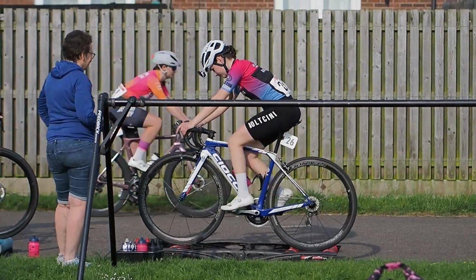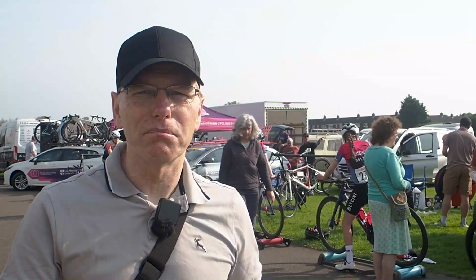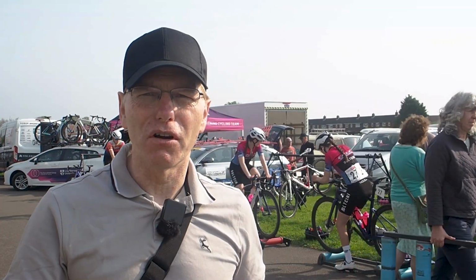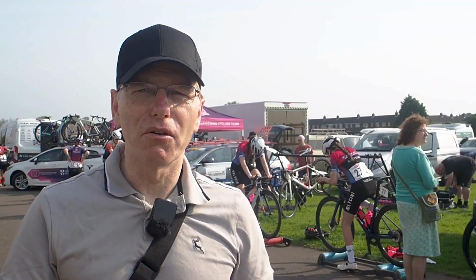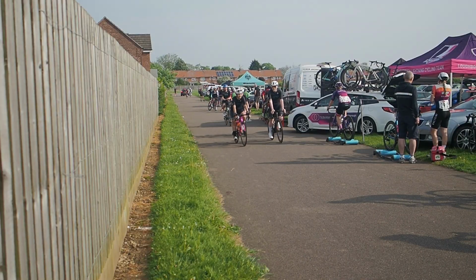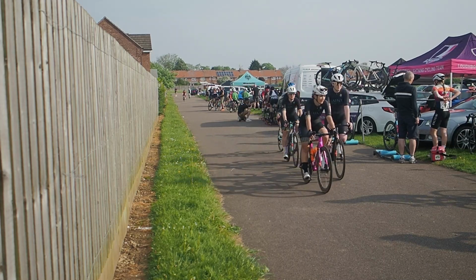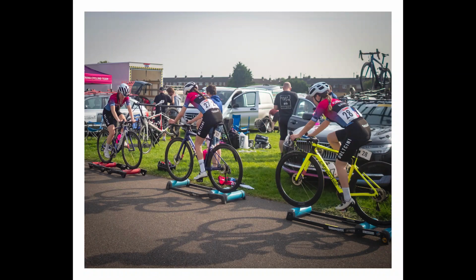There's a good mixture of junior girls, pro girls, and a varied mixture of riders here. Some of them may not finish the race, and it's their ambition to finish, and some are really going for the win. As you can see, they're all warming up around me, on their bikes, getting ready, and it's possibly a really good time to try and get a photo at this point.